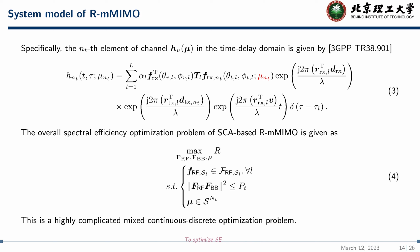To optimize SE, the joint design of the digital precoder F_BB, analog precoder F_RF, and EM radiation precoder M_IO are needed. However, an efficient solution to this joint design problem is not yet available in the literature. The additional discrete-valued EMR precoder complicates the problem, rendering the joint design a highly complex mixed continuous-discrete optimization problem. First, the search space of the EMR precoder expands exponentially with the number of transmit antennas, and it is impossible to traverse all options due to the prohibitive complexity.